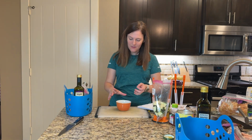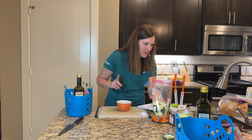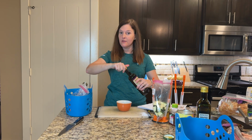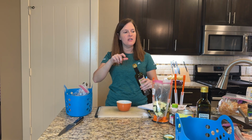So what I do, balsamic vinegar. What I do is I buy the peeled cloves of garlic that you also can get in the produce section. And I have this little bitty Ninja food processor.